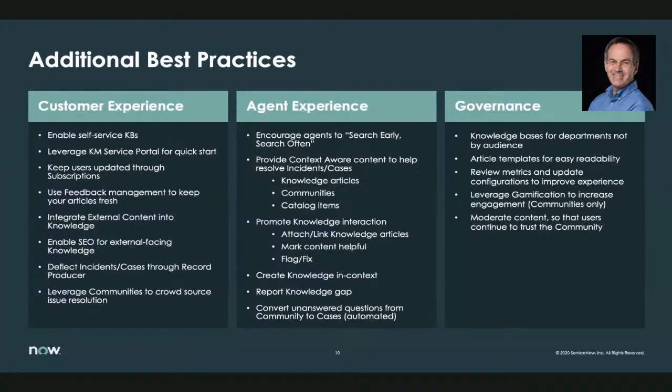And then SEO is another great way of promoting your content, specifically if you have public portals, then putting the content out for Google and Bing to be able to find it better. And again, when you are allowing your customers to create cases from the portal, do provide knowledge content for deflection. And then crowdsourcing your resolution through communities. That's a great way of multiplying how you provide self-service.